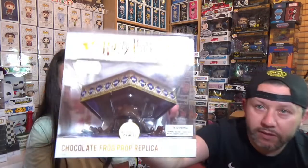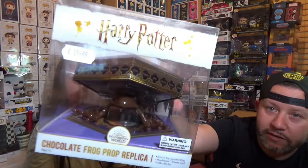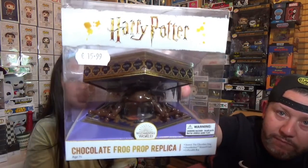We have a lot of Harry Potter stuff that we need to sort out and make a display to really show it off. But yeah, I thought this was cool. It comes with Dumbledore's wizarding card as well, just like Harry got in the first movie or the first book. So let's go.